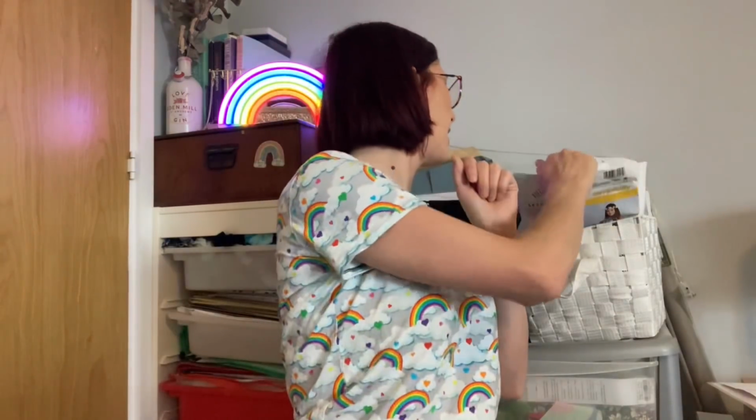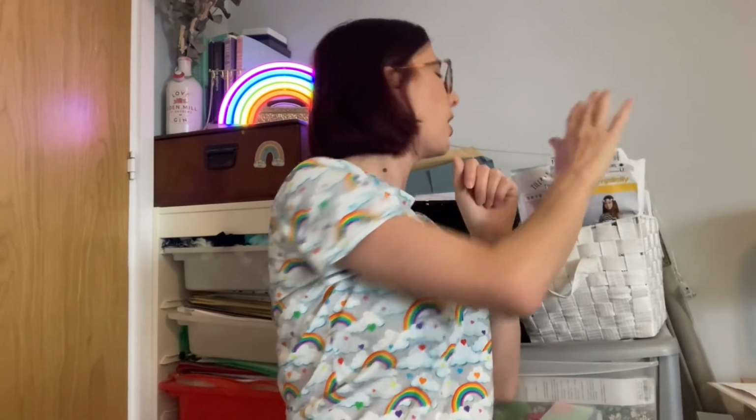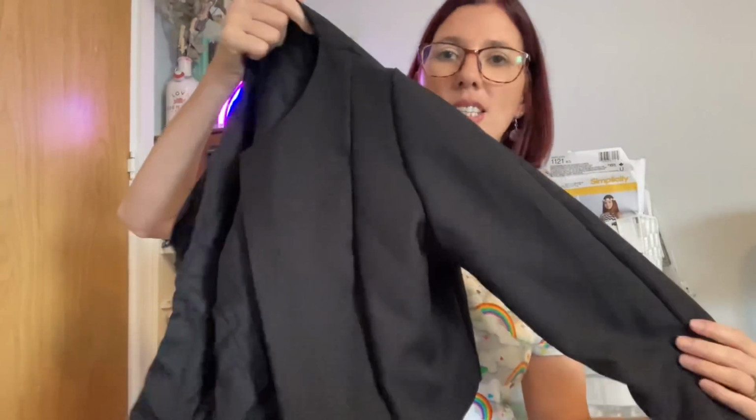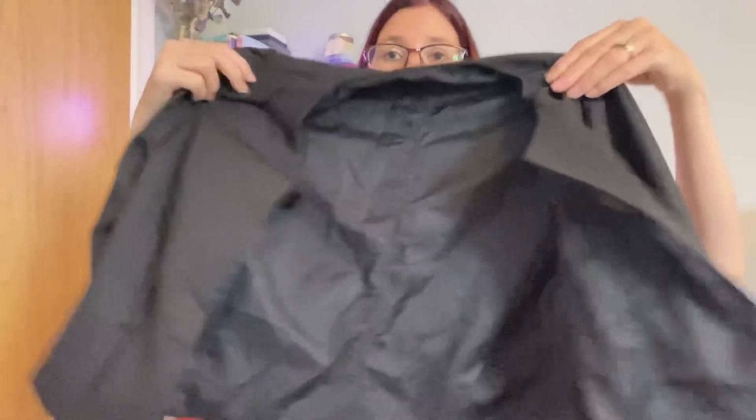So I sewed up the smallest size of the Cocoa jacket, and I think the smallest size is a size 8. I might go and grab it in a second, just so I can show you what it looks like. And again, I just used a black suiting fabric, and for the lining, I just had a black cotton lawn. So it's all completely black, and that's exactly what she wanted. I'll hold it up so you can see what it looks like, but it's just a plain black jacket.